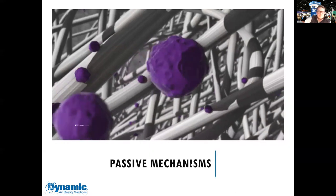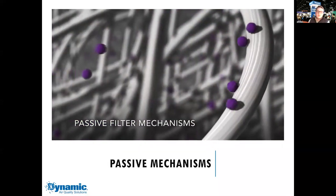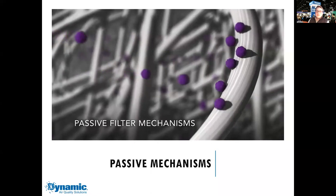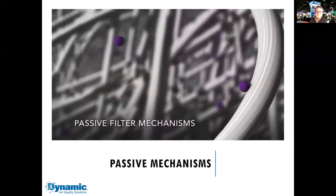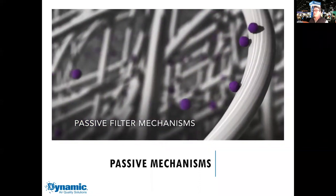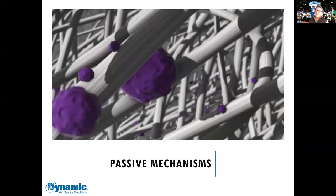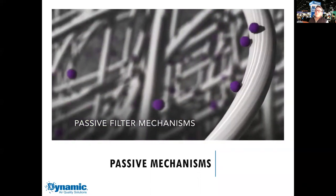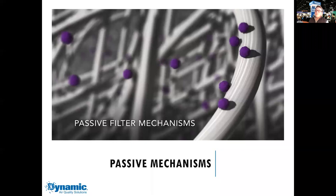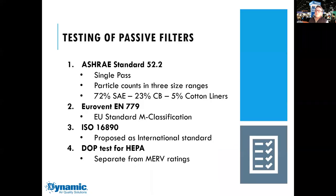And all filters are using general passive mechanisms of impingement or interception, straining and diffusion. And you'll notice that as particles come through the airstream and get captured in the filter media, that's where the generalized description of filters being a sieve comes into play. Particles are filling those holes. And anybody who has had experience with filters knows that as those filters load, static pressure increases exponentially. And along with that static pressure comes your energy consumption on that unit.